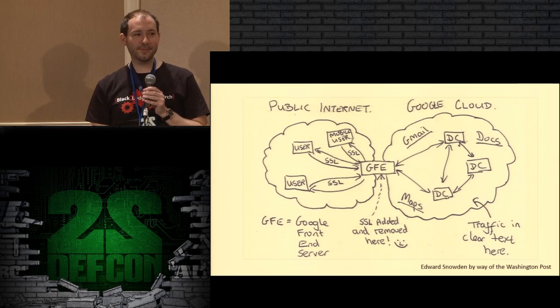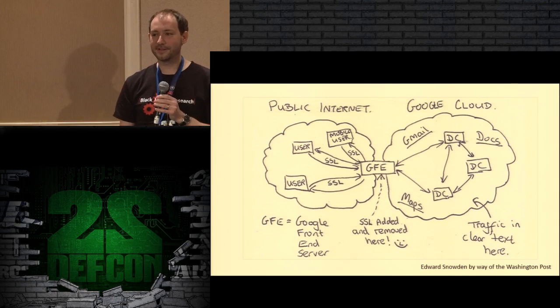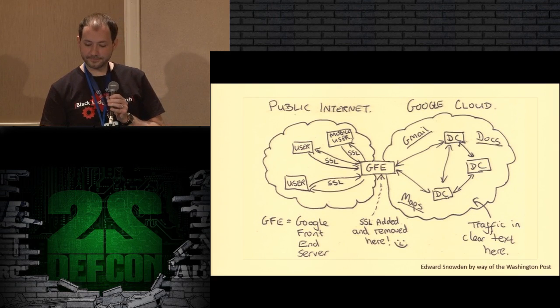On the other hand, ALPRs cost 5 times as much. And thus they are less inclined to put them everywhere. Bluetooth scanners are pretty cheap. They're easy for them to deploy, so they're quite widely deployed.